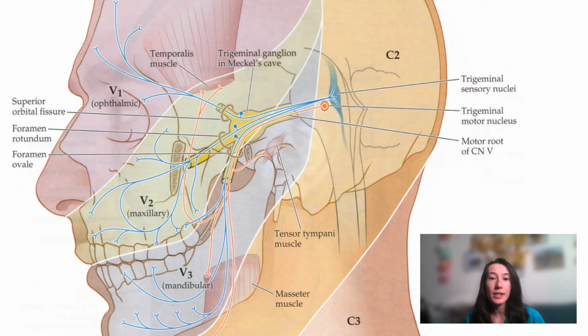So what I mean by this is that if you look at the yellow section, you will see that C2 is the nerve that receives all the information from this area. So think about the occipital area. Of course, in this video, we are not talking about C2. So everything else that's in this picture is what the trigeminal nerve gets information from.